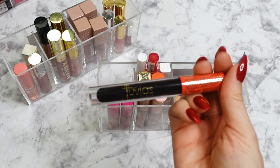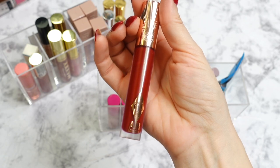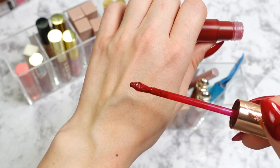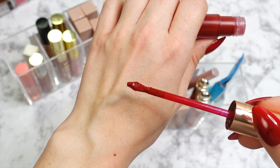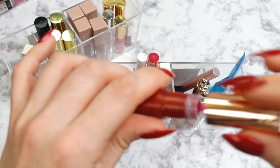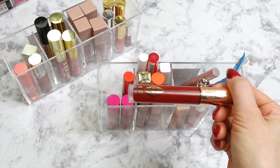Another one from Juvia's Place, and I've used this just now for Halloween. This one is a newer product from Charlotte Tilbury that she launched this year, and I got mine in a shade, Ruby Blur. I want to show you the doe foot applicator. It has a very interesting, almost like a diamond shape, and it's pointed, a little bit curved right here. I found this applicator very comfortable. This is a very nice, comfortable, very cushiony formula.